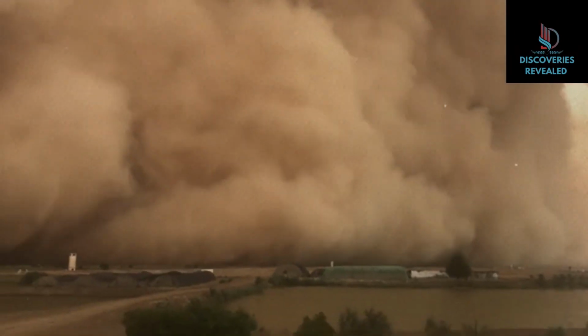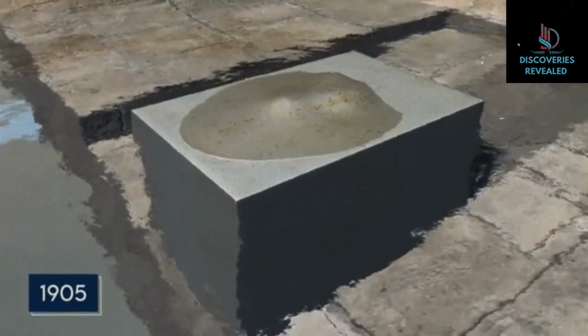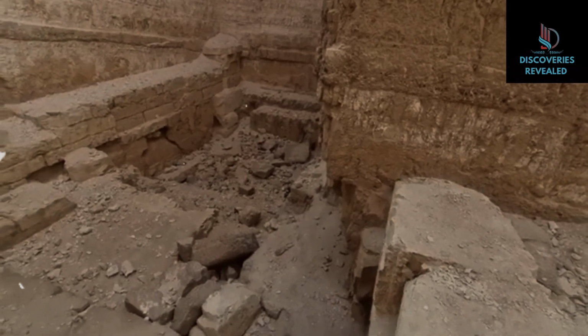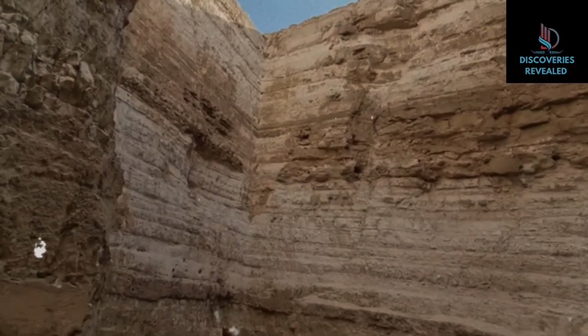But the real enigma arose after a storm in 1905, which flooded the pit with over 10 feet of water. Hours later, the water drained away. This led Barsanti to suspect a hidden underground chamber.